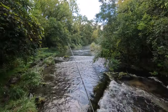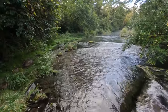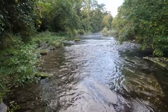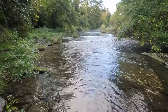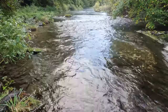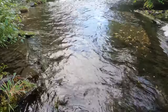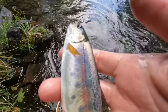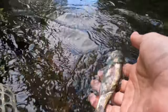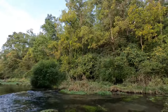Let's see what we got here. Oh, got him. All right, so we just got a wild rainbow. Let's get the hook out of him and take a look at him. A little beautiful stream-bred wild rainbow, probably about 4 inches, nothing crazy. Definitely on the smaller side. Hit the black midge. That's great. Really beautiful colors. Let's get him right out of here. Get out of here, bud.